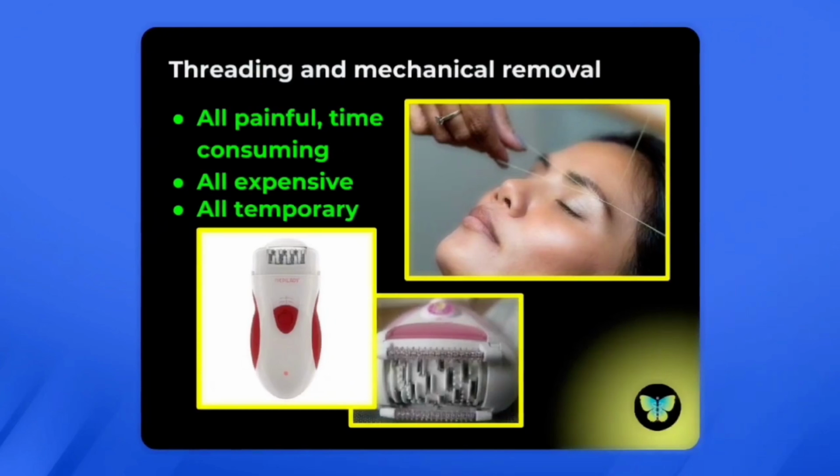Now we have threading and mechanical removal. Let's look at this a bit. In the picture on the upper right, you can see a woman having her eyebrows threaded. This is an East Indian technique, where people use an elaborate pattern of thread weaving, I guess it is, and they remove the hair. I understand that it is painful, but it's very effective, and people do it quite commonly. In fact, you can see little shops for threading even in shopping malls these days.